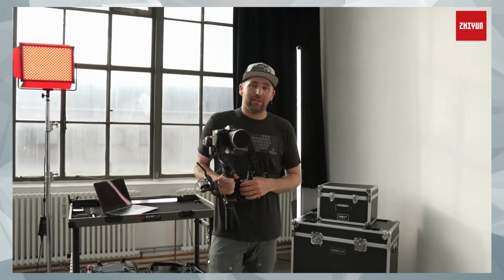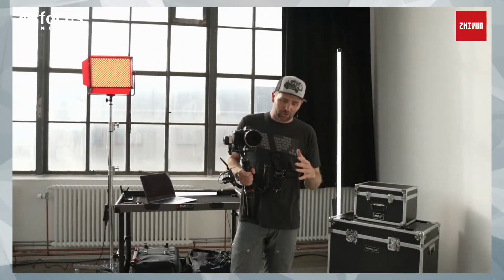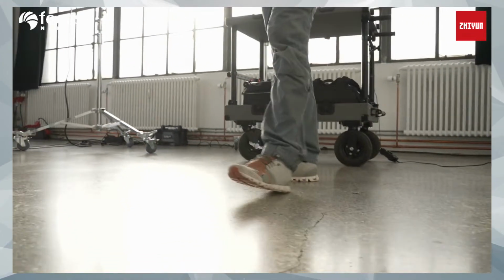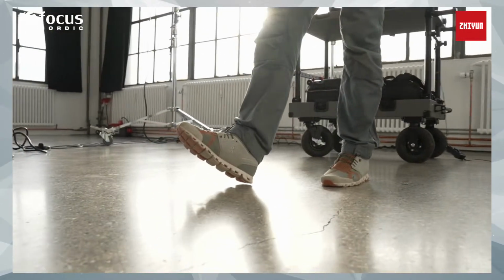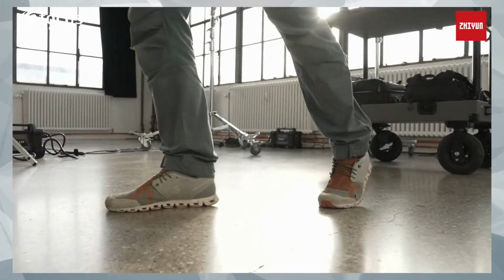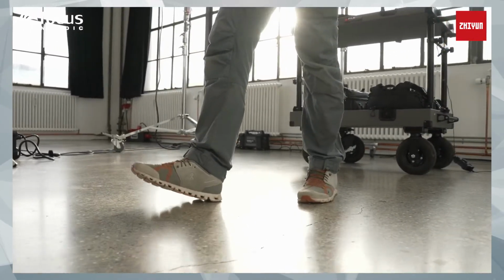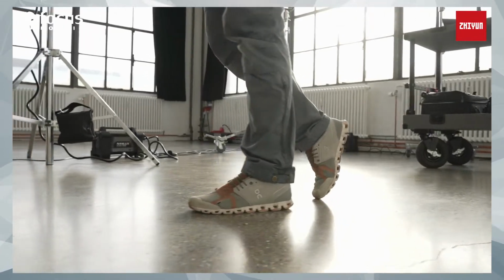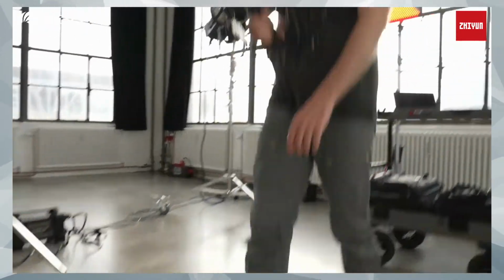But it's really important that you learn how to use your feet. So Mark, if you can see my feet one more time. The important thing is that you use the whole foot, so you roll off the foot instead of just putting your foot down. So roll on your feet slowly, and then you can move forward.